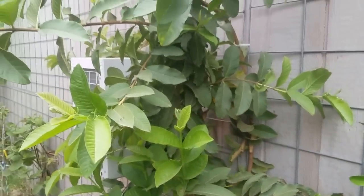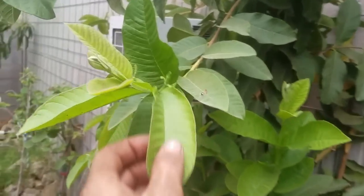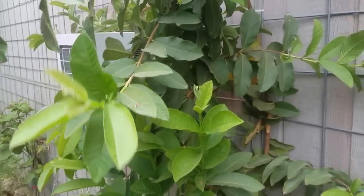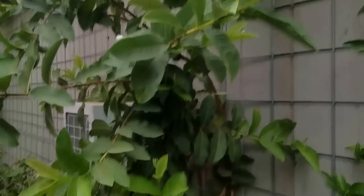Mexican cream guava right next to him. He looks really good too. He's getting some blooms. Yeah, this cool weather and overcast makes everything look really good.